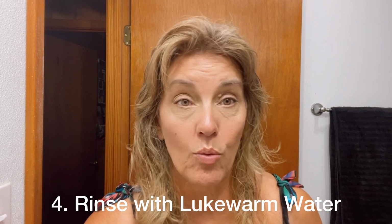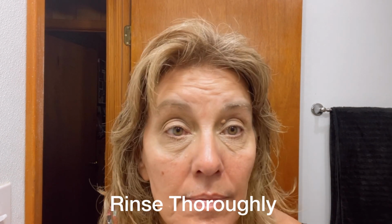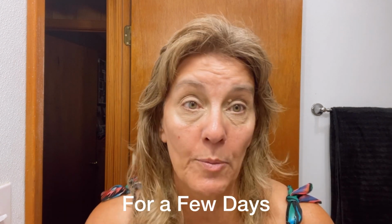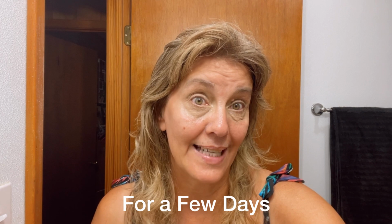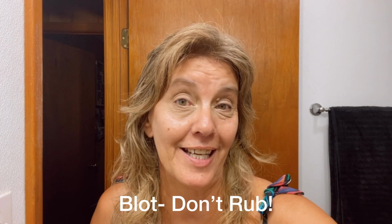Now, after we're done with the microdermabrasion, we are going to rinse again with lukewarm water. After you finish the microdermabrasion, you are not to go in direct sunlight or use any other chemical peels or anything like that. Towel dry. Blot, do not rub. Towel dry as usual and proceed with your makeup and skincare application.